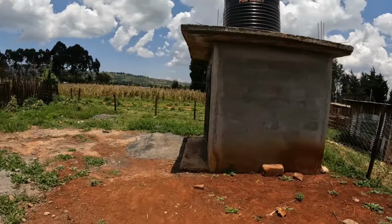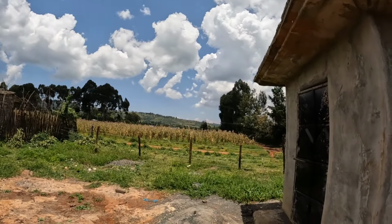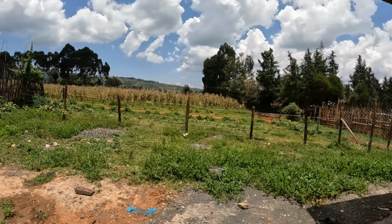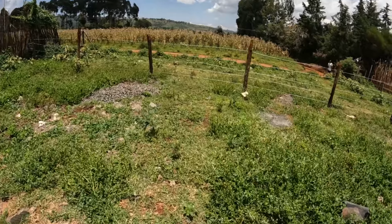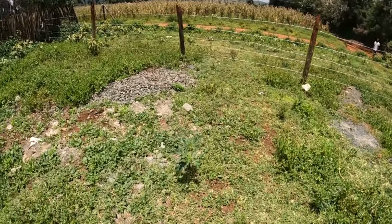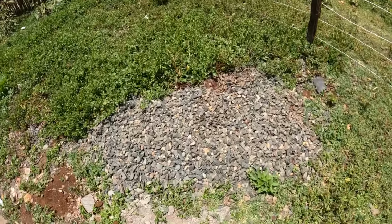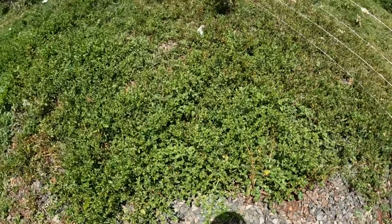Guys, we are still pushing. We still have water in our tank right there. And thorns here are growing so quick and tall. They need to be slashed. And we still have some ballast left over here. We'll still use this, guys. This is still very good ballast. So we'll still use this.